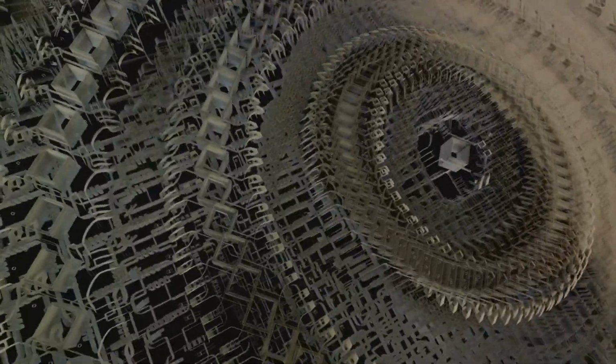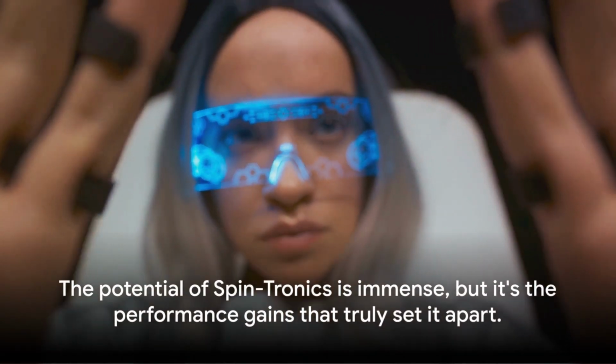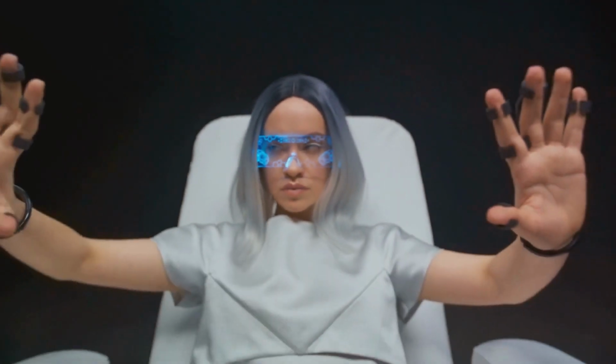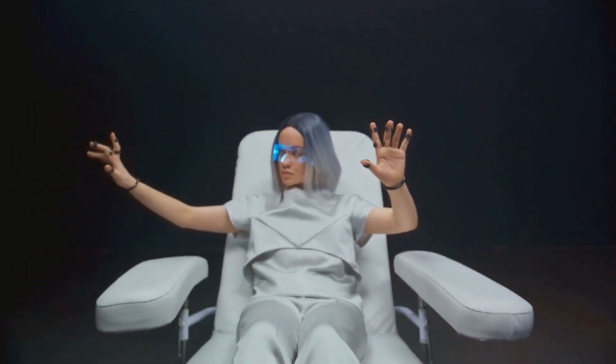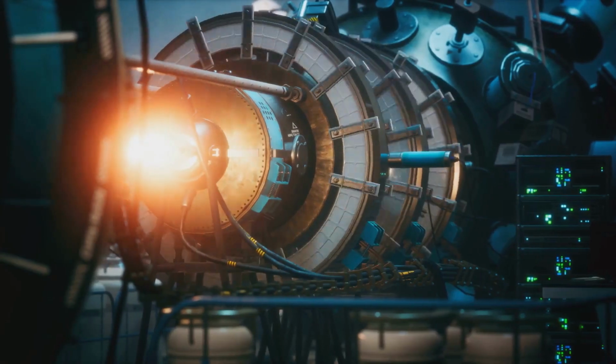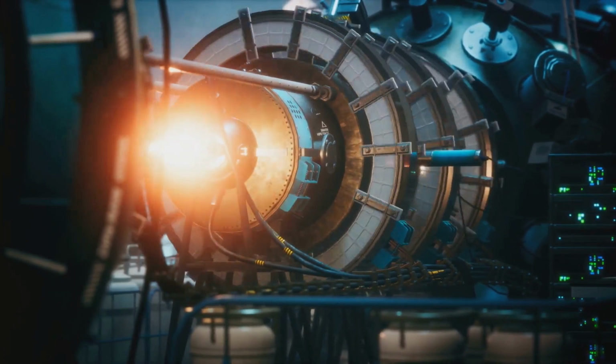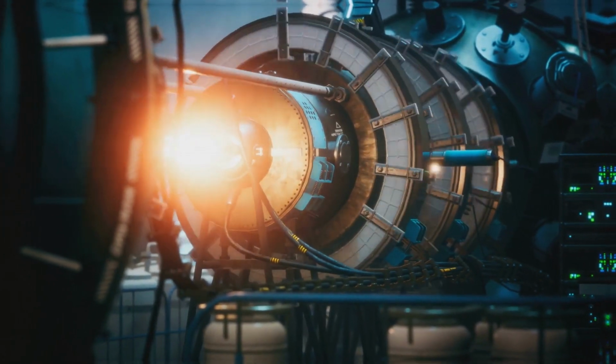Picture this: quantum computers that can solve complex problems in seconds, energy-efficient devices that can run for days without recharging, and ultra-fast networks that can handle the data demands of billions of devices simultaneously. The potential of Spintronics is immense, but it's the performance gains that truly set it apart. The future of digital computing is not just about processing more data, but doing it faster, more efficiently, and in ways we've never imagined. And that future is being shaped by the revolutionary potential of Spintronics.